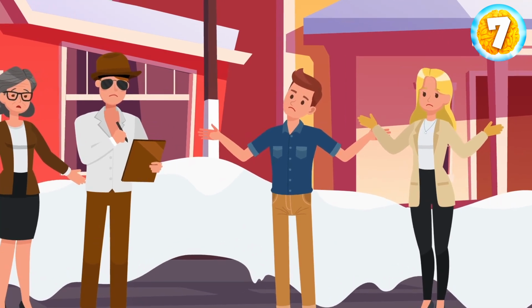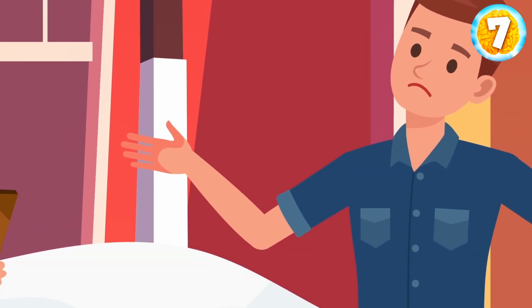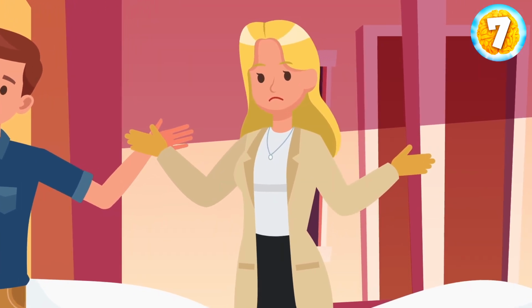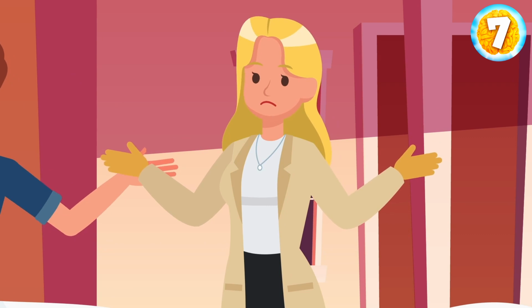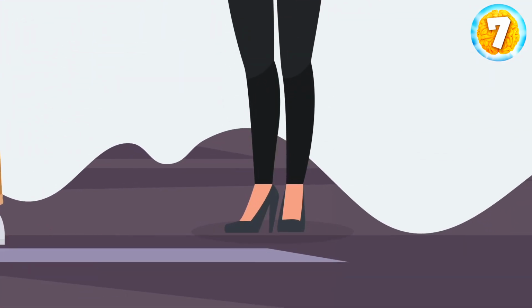If you dig snow with your bare hands, they will turn red. This man has red fingers and palms. But that woman could dig snow wearing a pair of gloves, so she could be the thief too. But she wouldn't be able to run in such high heels.